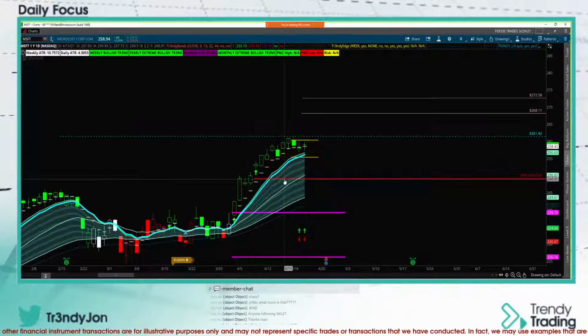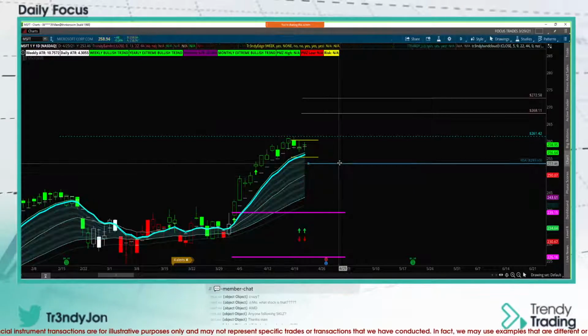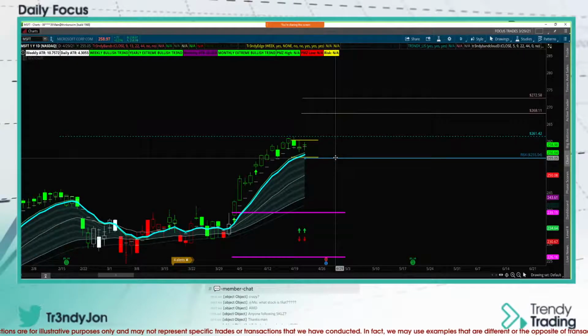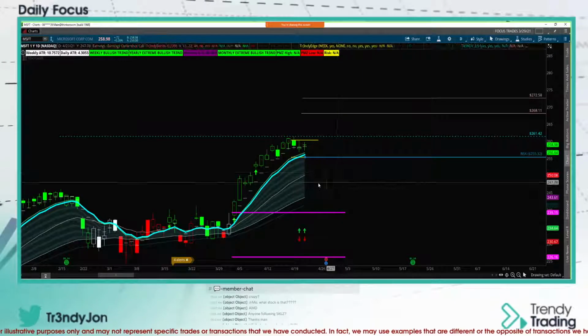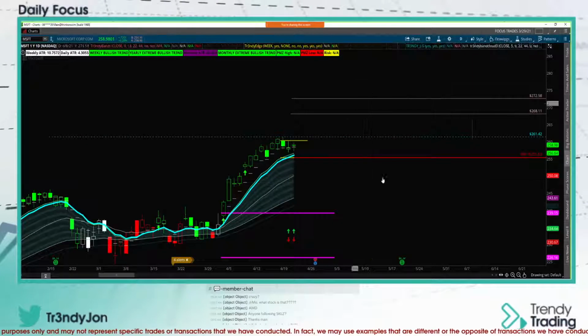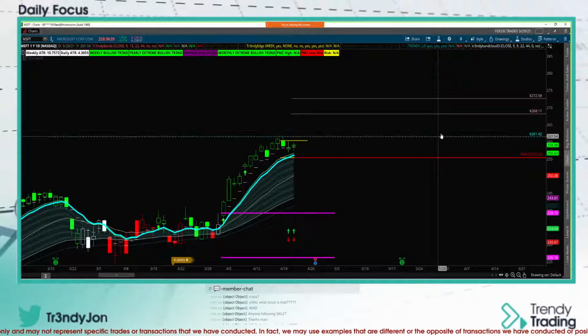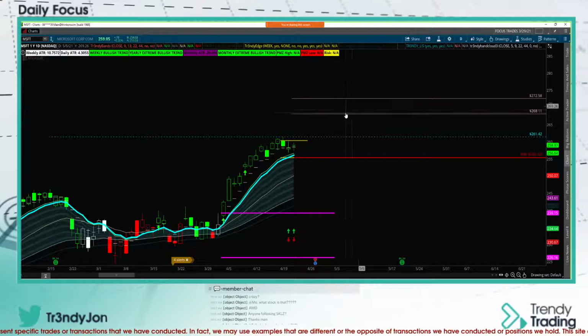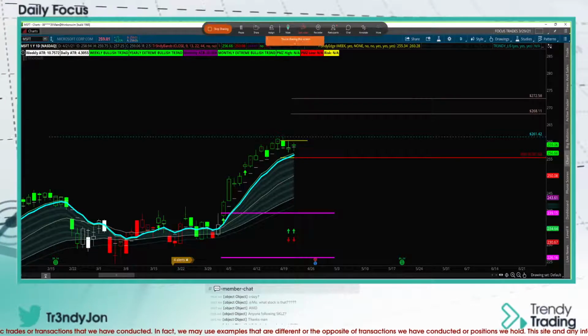Let's get this out of the way. And we're going to put this right here at the lower trendy edge. So about right here at 255. All right, so this is a trade plan. 255 holds, looking for 261 and a half. A breakout could put us into the 268 level, and that's Microsoft.